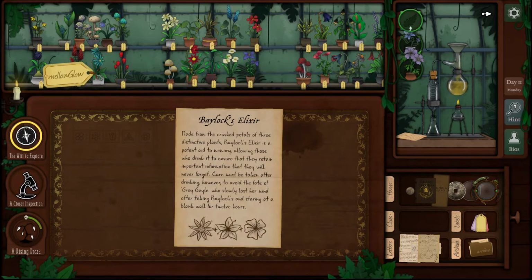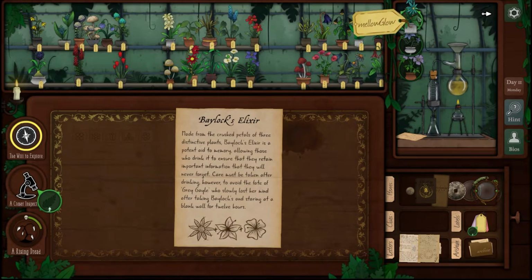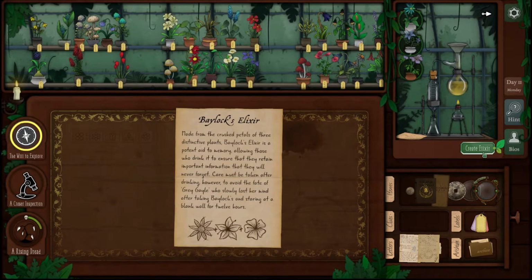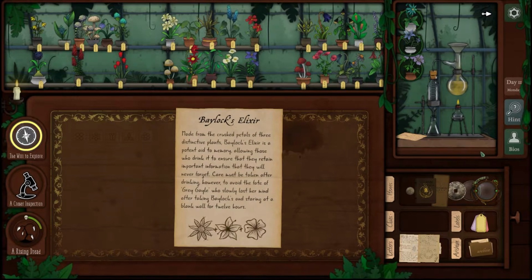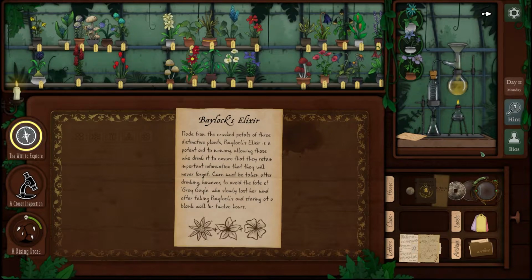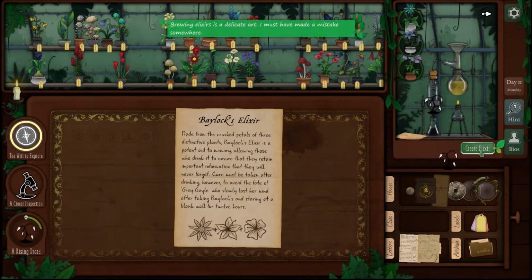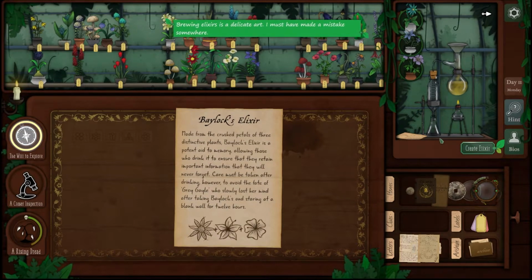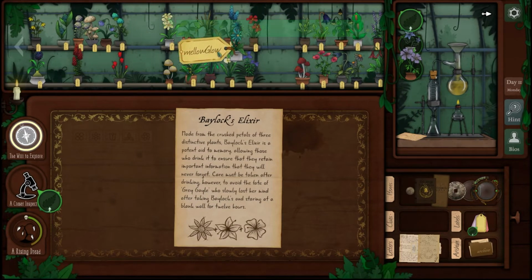What could, oh! Did we try Mellow Glow? We probably did. Let's try it again. We might die, but that's okay. So Mellow Glow. Nope. Okay. But I wrote it down. We tried Butterdale and Mellow Glow. That ain't it.